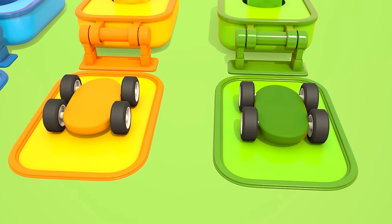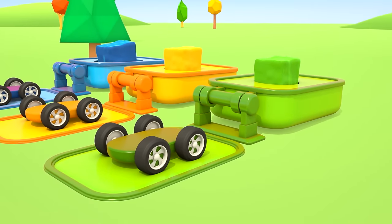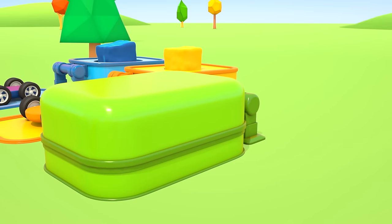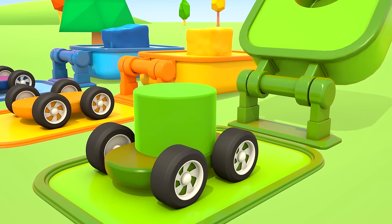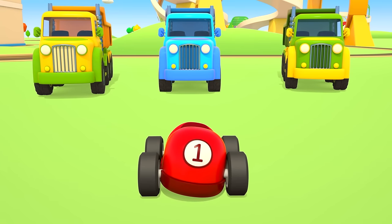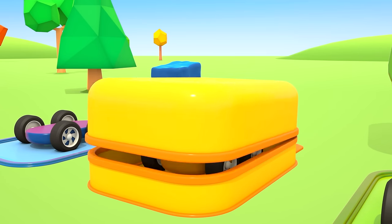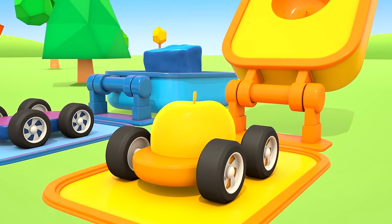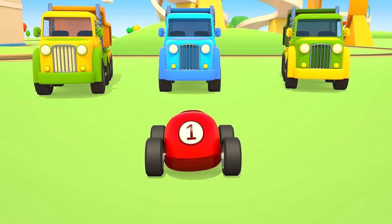We'll try to make the first body. We didn't get a body, but a cylinder. This mold doesn't work for us. Let's try the yellow mold. An apple car on wheels. Funny. But still not real.